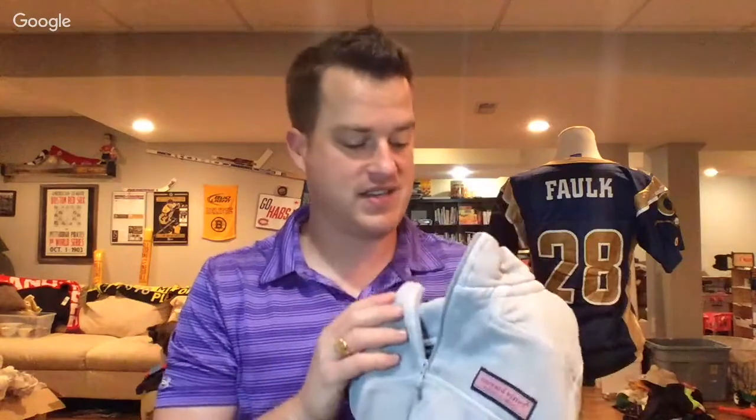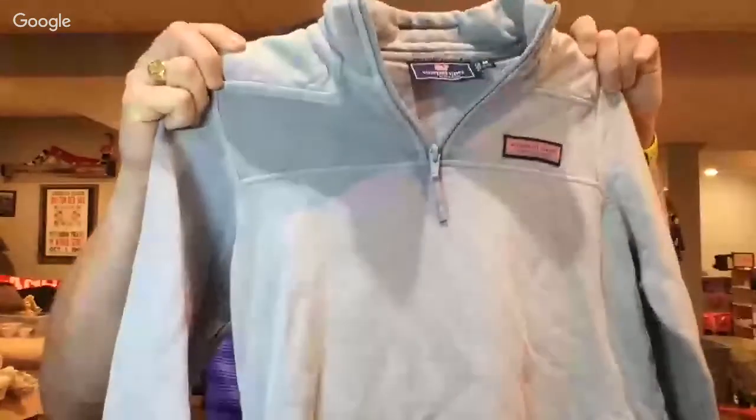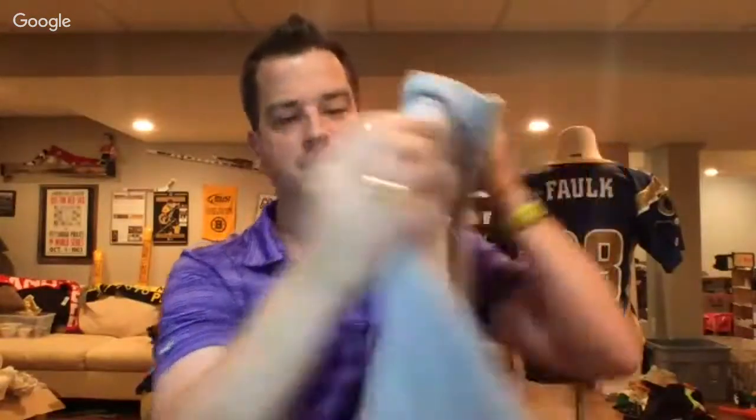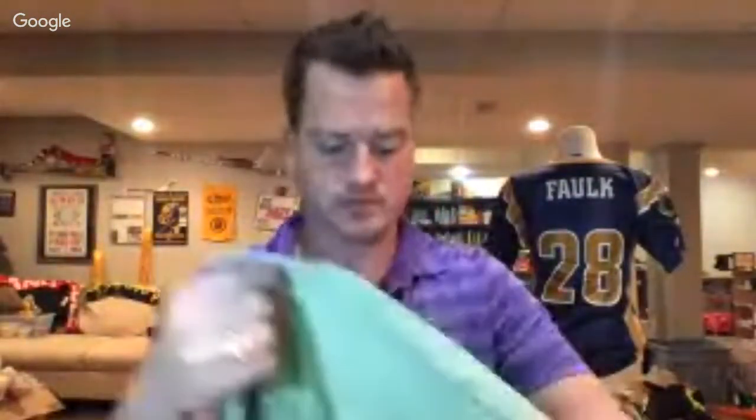Vineyard Finds. This is a youth size. I grabbed this really quickly. I found comps selling between 25 and 37. It is a plain youth medium, but we'll see how that sells. I've never been able to find one. Hopefully it sells pretty fast. We'll see. And then the last two things I picked up lately, I've been doing well with Peter Millar.